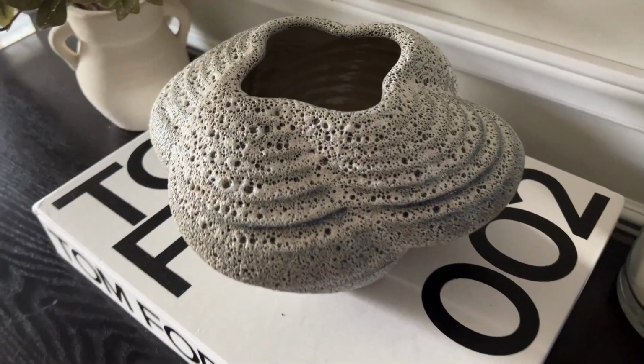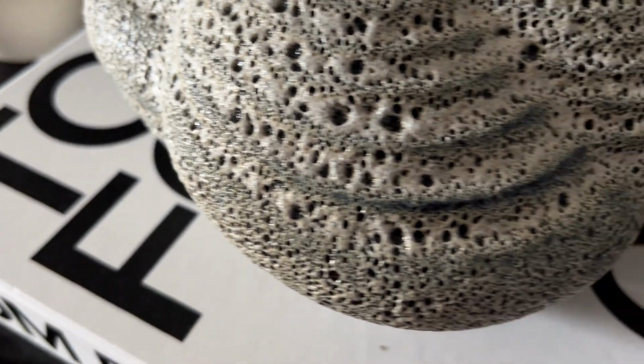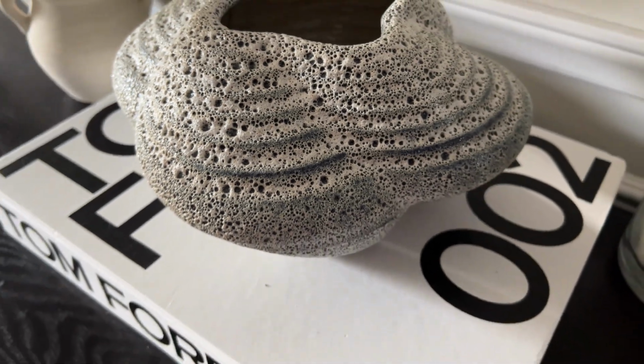And then I have set this vase on my entryway table and I have it styled on my Tom Ford coffee table book. I don't know if I told you guys about that in my last video or a previous video, but anyway, it was a gift for Christmas. And I love Tom Ford. I love the aesthetic of the photographs in these books. Absolutely breathtaking. So I have it currently styled on my entryway table, as you can see back there.